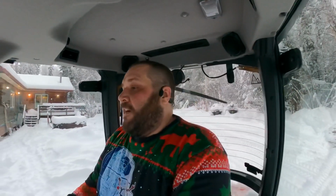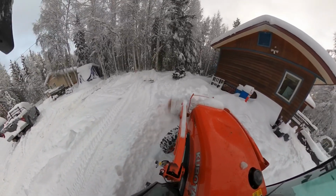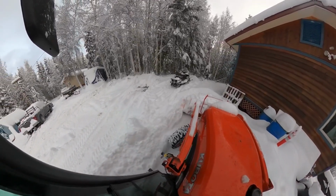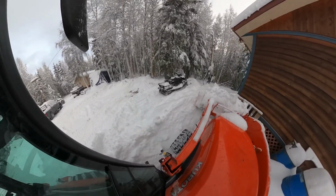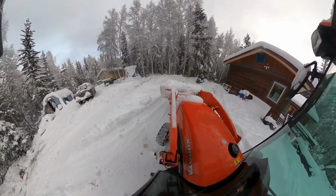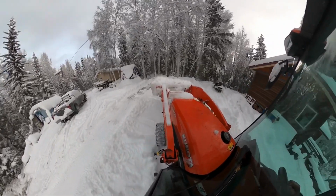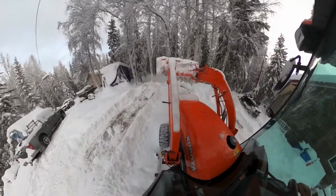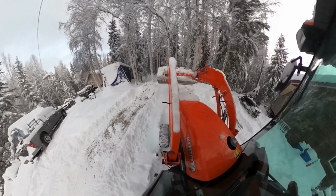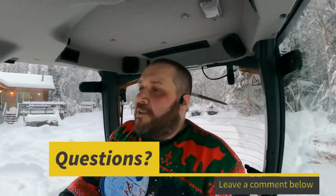B2650 with the cab. But correct me if I'm wrong in the comments about this, Kubota changed this tractor a while ago because the B series and the BX series were getting confused. And so they changed the B series to something else. I want to say it's the LX series now. I don't remember for sure, so let me know if I'm wrong in the comments.